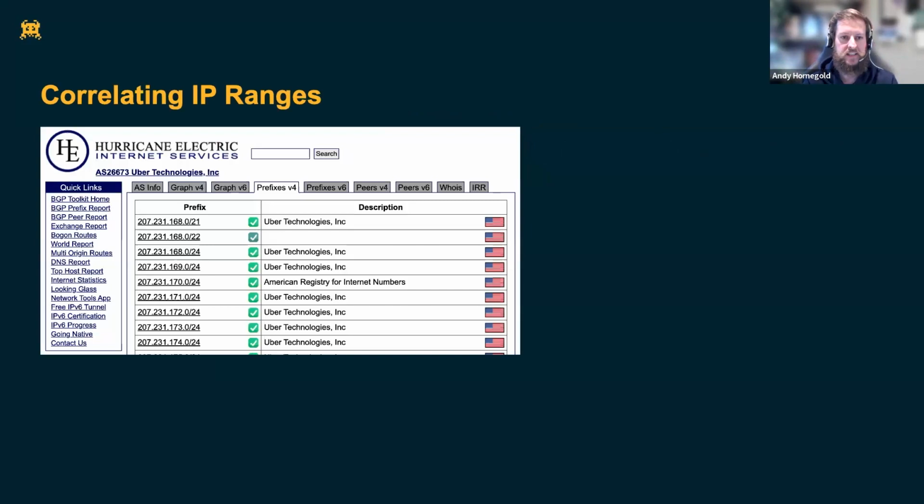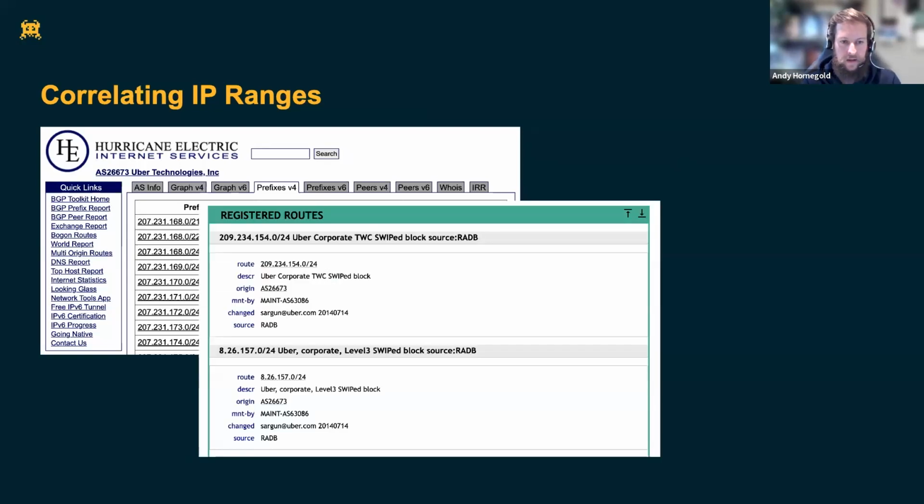Finding those IP ranges is relatively easy, especially if you're an organization that hosts its own IP range. The reason that's easy to gather is because it's public information. You want people to be able to route to your IP ranges. There's not really much point in having an internet routable or addressable IP range if you're not going to allow people to communicate with it. You can check on Hurricane Electric, which is a really well-established service for mining BGP information and that kind of routing information.